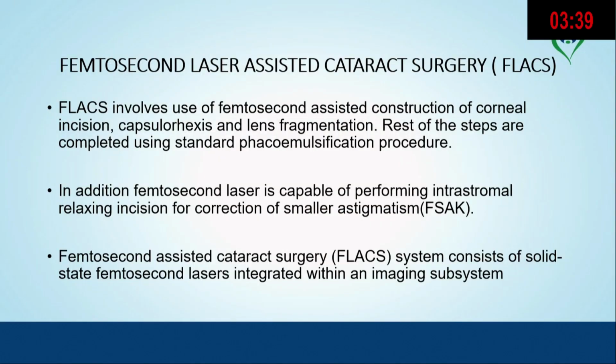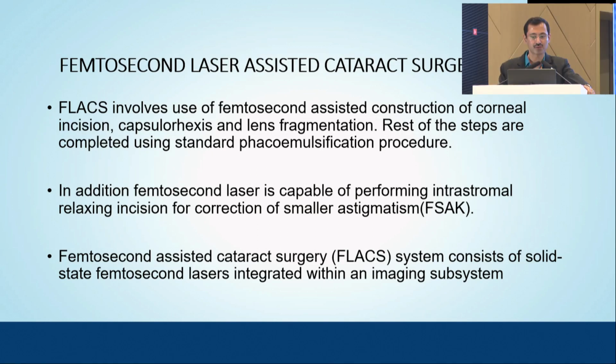So the paper is astigmatic changes of intrastromal relaxing incision performed during femtosecond cataract surgery. Femtolaser assisted cataract surgery involves use of femtosecond assisted construction of corneal incision, capsular access, and lens fragmentation. The rest of the steps are completed using standard phacoemulsification procedure. In addition, femtosecond laser is capable of performing intrastromal relaxing incision for correction of smaller astigmatism.